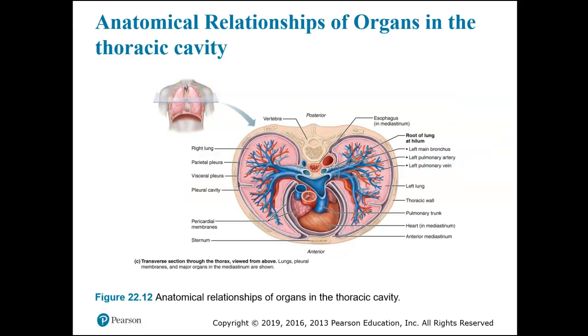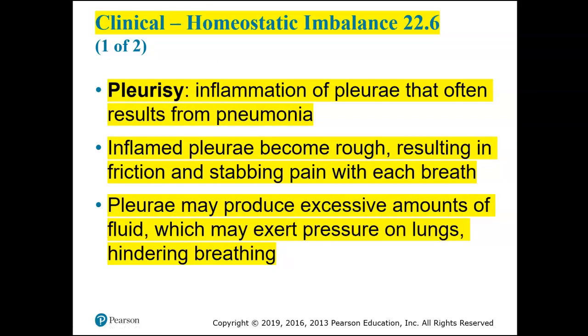And here is that image again. You can see the parietal pleura lines the thoracic cavity. It's on the outside. And the visceral lines the lungs, the actual surface of the lungs. And in between would be the pleural fluid, the pleural cavity, which holds the pleural fluid.